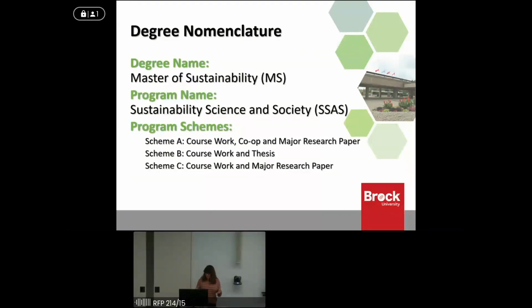In terms of the degree, students come out of the program with a degree of Master of Sustainability, and then it depends on what scheme you chose, if there's an additional tag, for example, a co-op piece to that. So we have scheme A, B, and C, and I'll give you a breakdown of each scheme. There are different lengths of study, and they also involve different components. So it depends on whether you're looking for that really intense research experience versus a more practical experience or some co-op experience. If you've already been working in sustainability science or some similar field for some time, then maybe you're coming back to just do the coursework and a major research paper, or MRP.